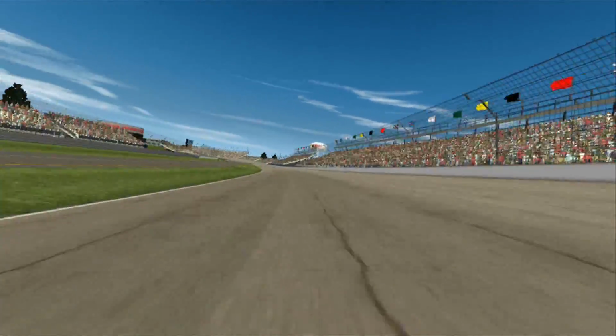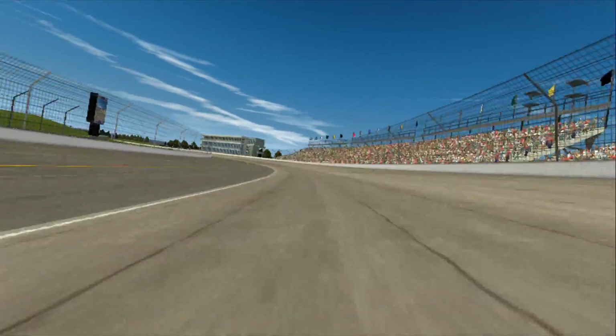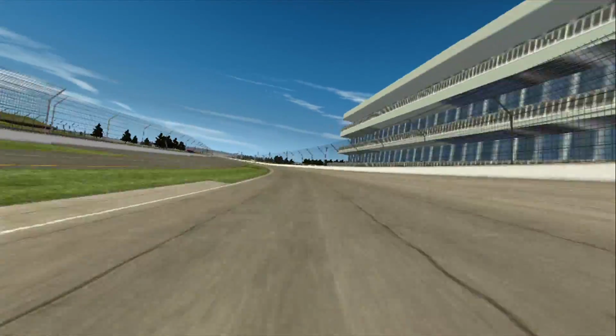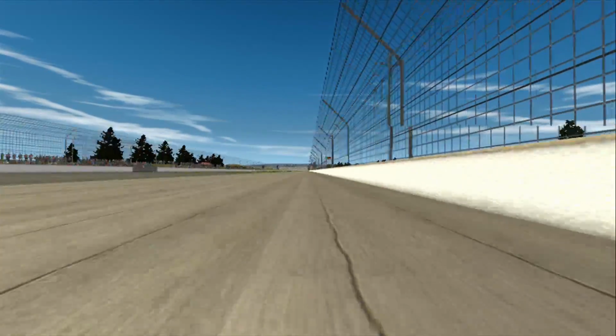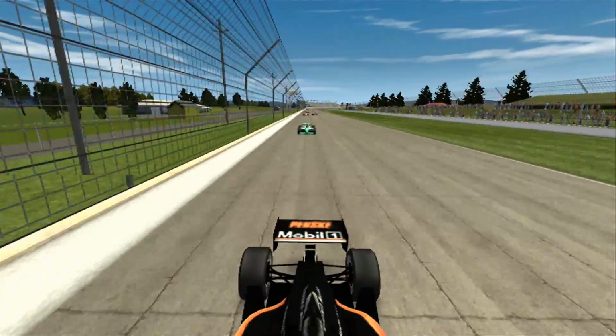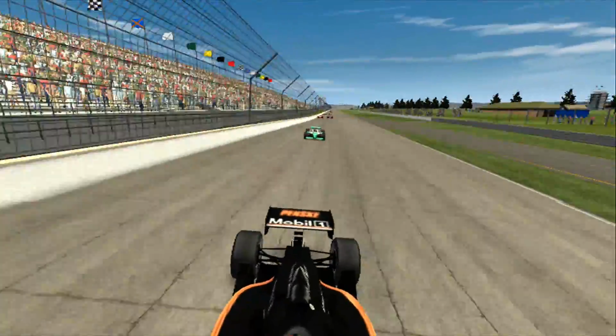Run since 1911, the Indy 500 is the biggest motor race in the world, drawing a race day crowd of over 400,000 people and a worldwide TV audience of millions. The Indy 500 is the centerpiece of the series, and victory here is the crowning achievement of any racing career.